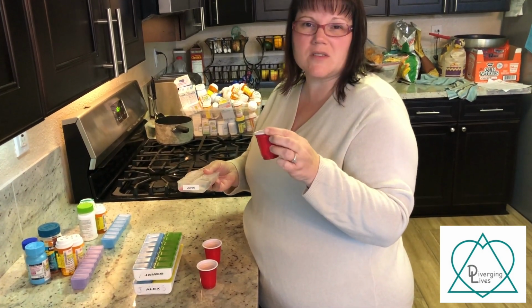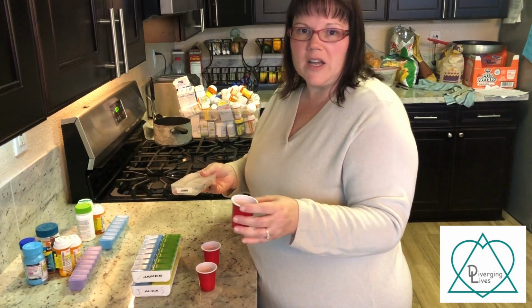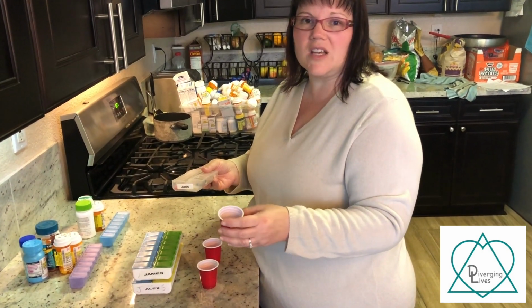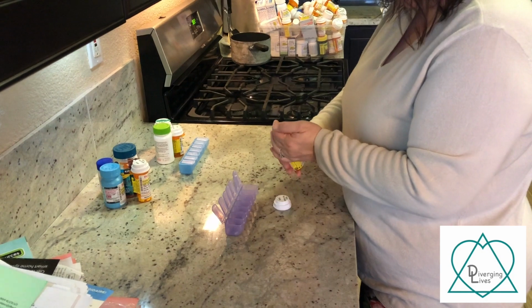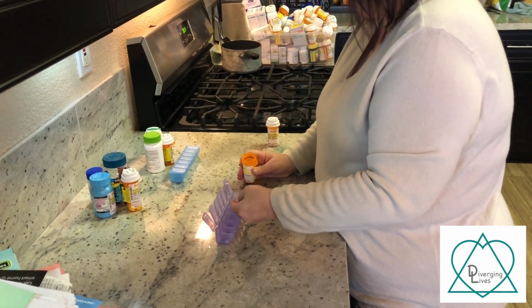Sometimes I'll write their names on them with a Sharpie if we have like a babysitter coming who needs to do meds. Then that way it keeps it all organized, and we know who's getting what meds. Daniel and I also take daily meds. However, we only take ours once a day.